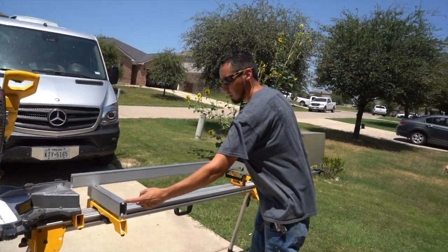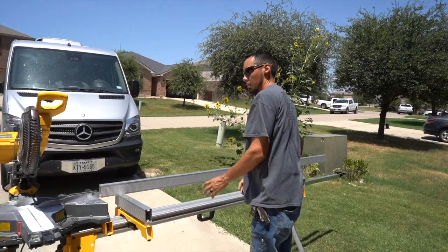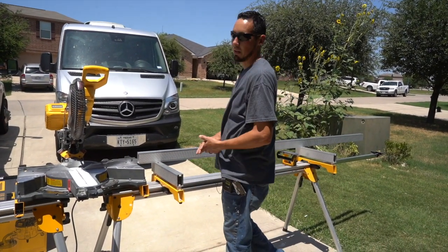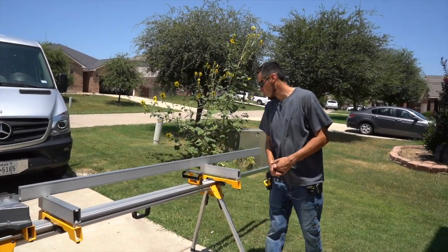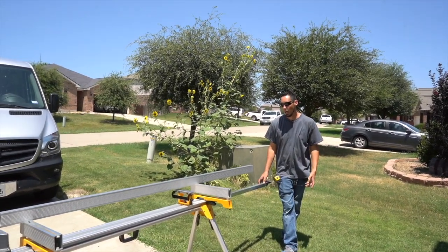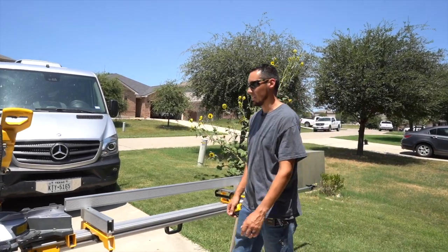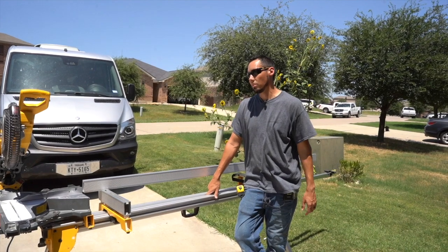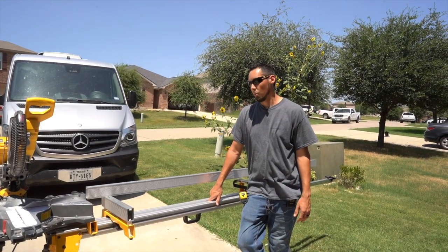Essentially, these two slots right here, you would slide in a material support board and then tighten it down, just like the crown stop jig. So that's kind of where I'm at on development of this. Let me know if you have any ideas about how I can make this better, but this is probably going to be the best setup on the market. I'll probably patent it and maybe start selling them around 5K, just depending on demand, but we'll see what happens.